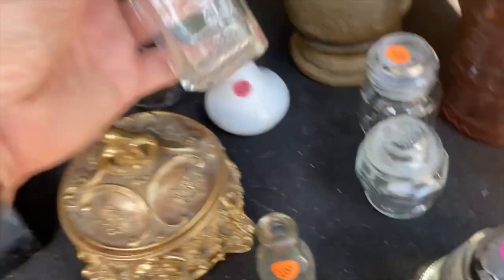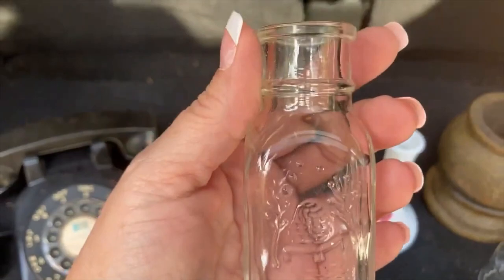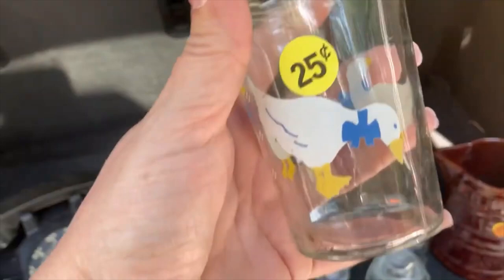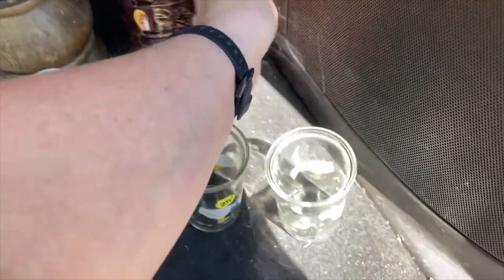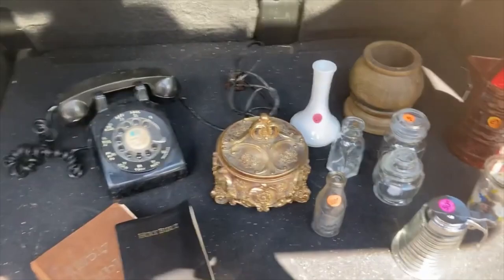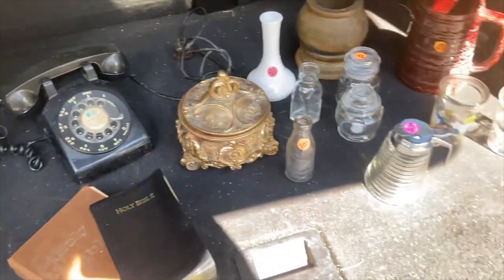Thought this was a cute little bottle. It's an old honey bottle. Don't really know how old it is, but I thought these were cute too, the little jelly jars. And then the pitcher was three. Chipped on the bottom and dirty. And speaking of dirty, my car is filthy. I hauled some windows that were chipping, so there was chippy paint all over the back of my car. But yes, I got all of that, the stool and the Santa for $22.